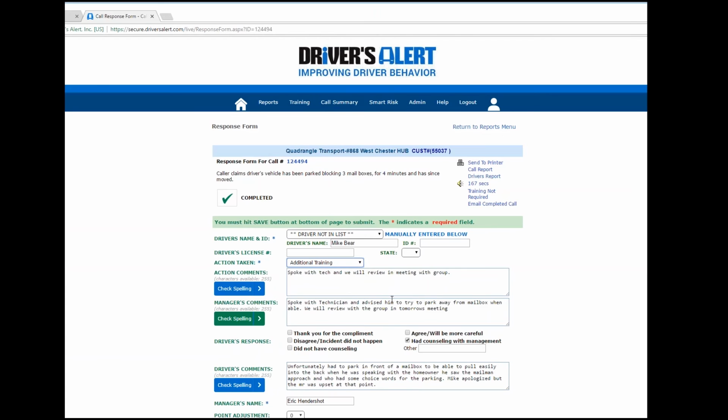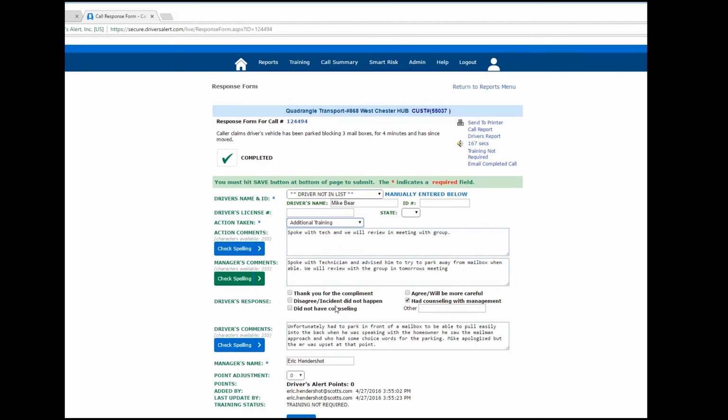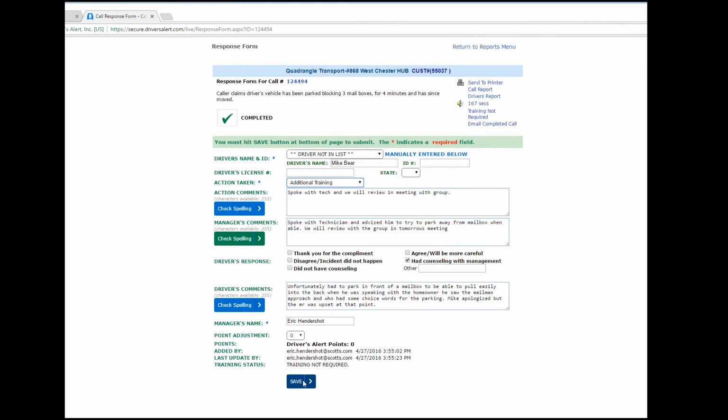That manager can put in the additional comments, which I highly recommend. And then, of course, you're going to give the drivers the opportunity to tell their side of the story. Again, making it a two-way conversation. That supervisor will input his or her name. They click and save. It's electronically sent back to Drivers Alert, and it's going to go into a whole host of wonderful reports that I'm going to share with you today.